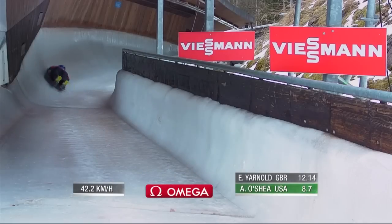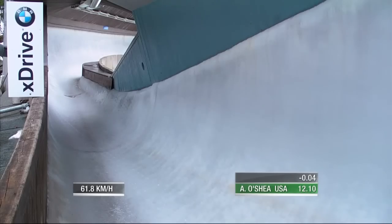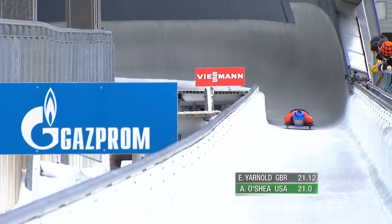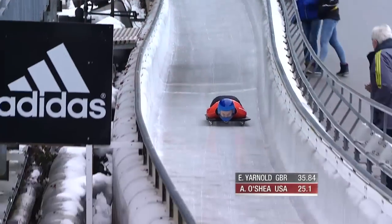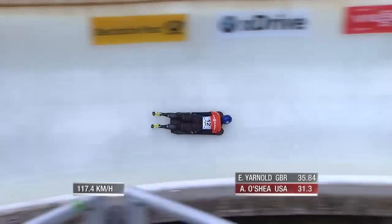Nice start from Annie there. A little bit too long on that first corner, and that's just pushed her across in a bit early into S1. She'll have time in the S-curves to correct that and hopefully get the exit of S4 right. Run onto the straight. 400's up, 400's back, off S4. Let's see how her Kreisel is here.